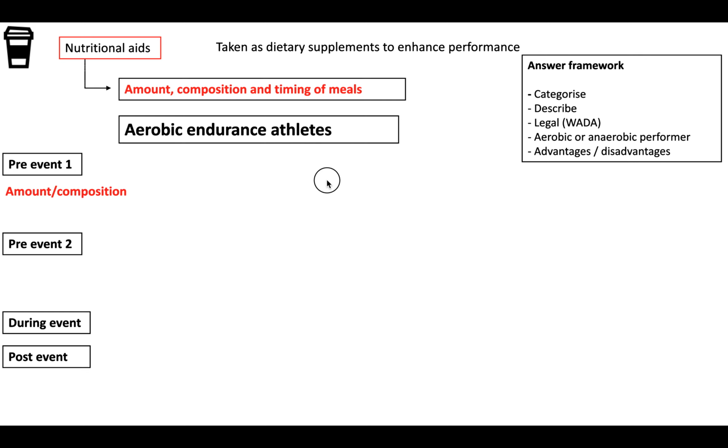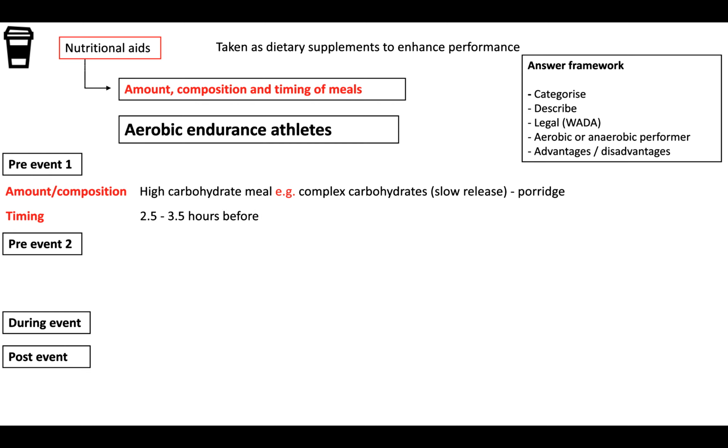First of all, pre-event, the amount and composition: we're going to have a high carbohydrate meal, for example, complex carbohydrates. These are slow releasing, for example, porridge. The timing of this is 2.5 to 3.5 hours before exercise. Pre-event 2 also comes before exercise.